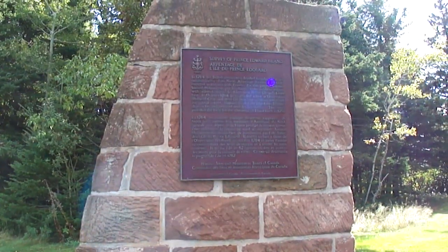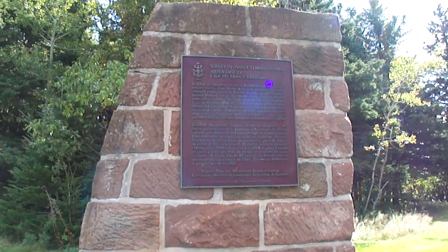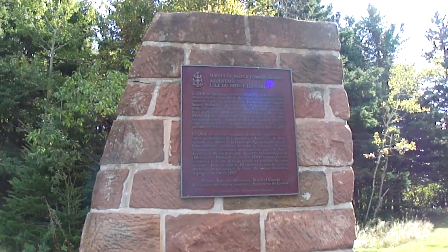Here's the story of Holland Cove. This is where Samuel Holland worked out of, and he did the survey of Prince Edward Island, setting up the lot system here.